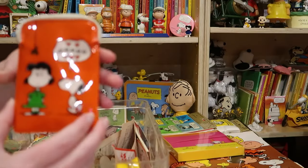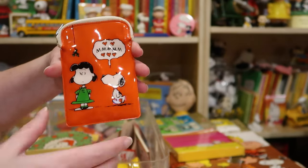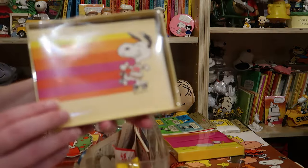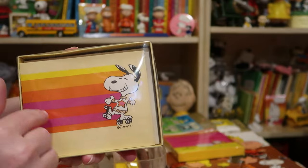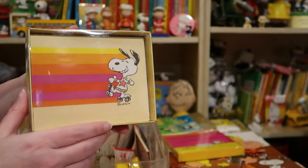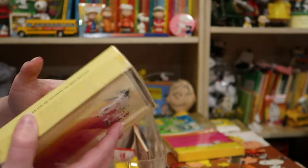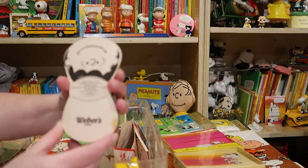All right, a little something different here. We've got a coin purse. This is also from Hallmark. So cute. I want like a big poster t-shirt like that. I'll probably end up with a t-shirt. That would be great. 10 note cards. These are also Hallmark. I've seen these before. Clackers. That's what these are called.